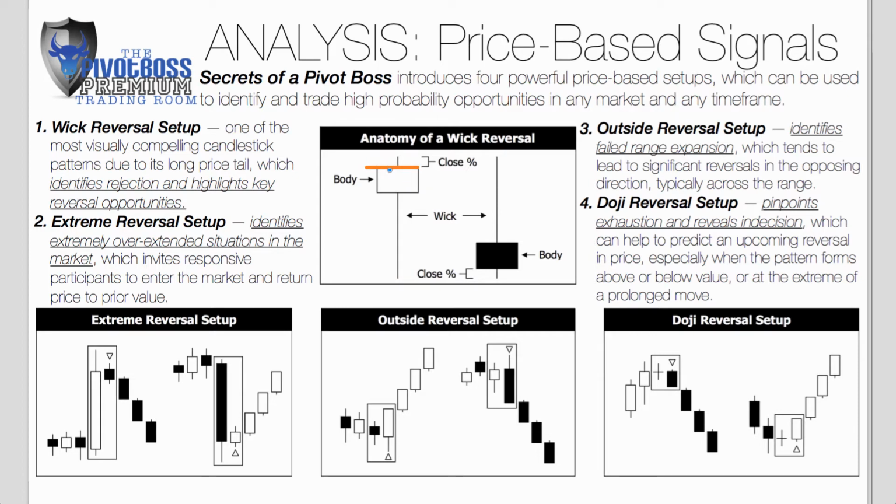Additionally, where price closes in relation to the overall range of that candlestick is very important. So price closing here, very close to the high, tells you that this rejection was more pronounced as well. If price had closed somewhere down here and this was a bearish body, this close wouldn't be as bullish as a close up here. So this type of measuring allows you to really home in on the criteria that makes for a more successful candlestick pattern.